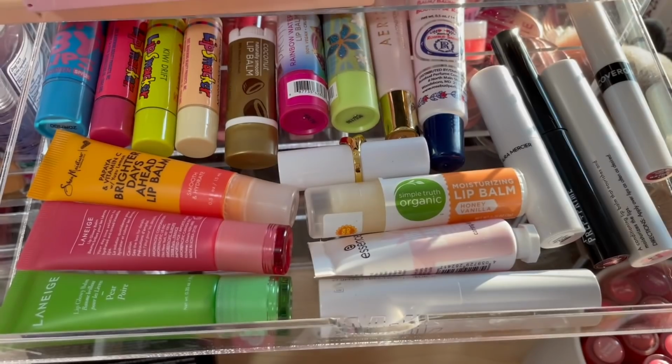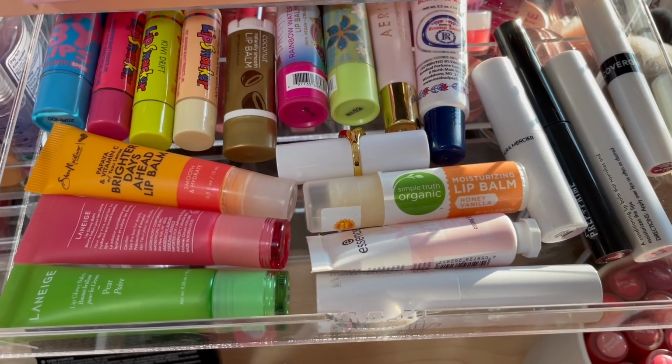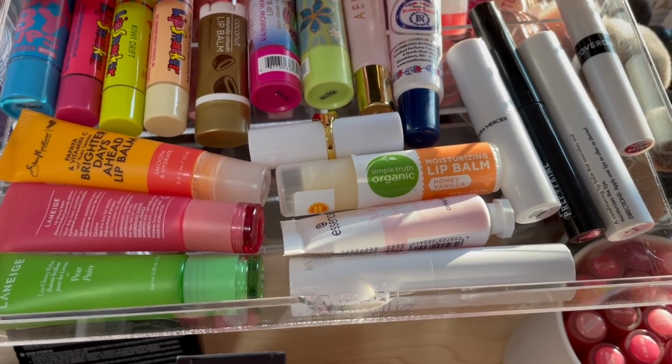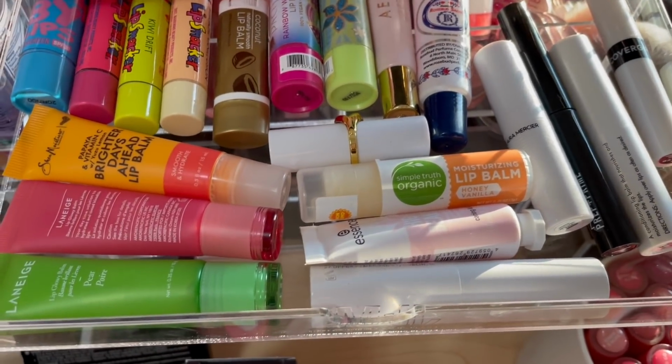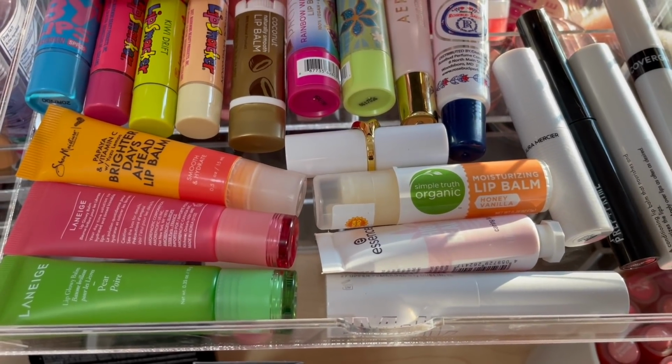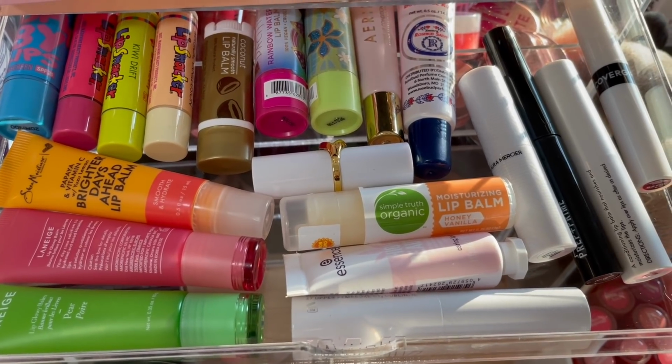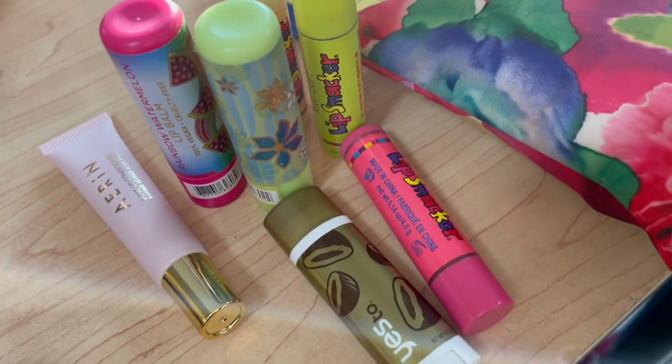So here we go. Starting off in this lip balm drawer, some of these things are just old, and these are just plain lip balms. I do have a different section where I keep tinted stuff, but these are just regular old lip balms. So I'm going to go through and take out what I don't need anymore. No super drastic changes here.